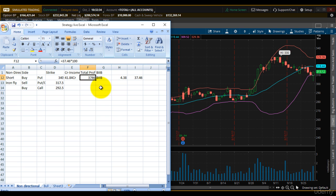And I have showed you each and every step. It was a live trade and it shows you that you can get max profit. Even if you don't believe this profit, that's not the point. The point is the trade works. If it gives you $50 or $3,746, in both cases it is a profitable trade and it becomes your passive income each and every month.